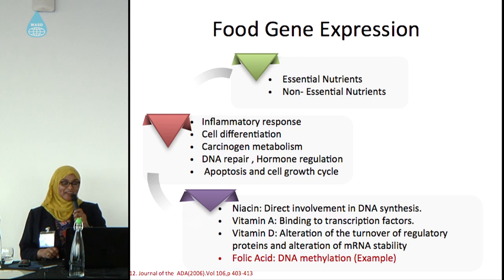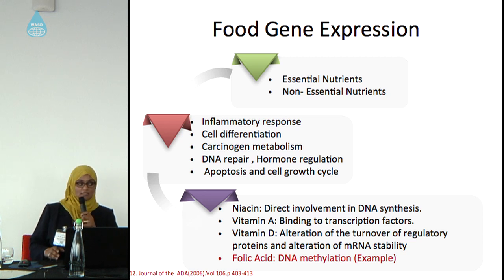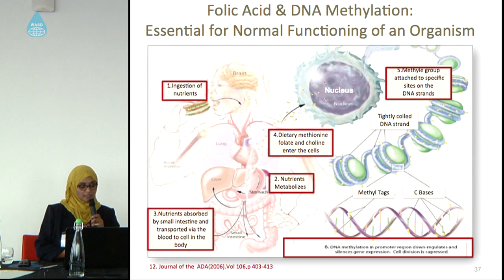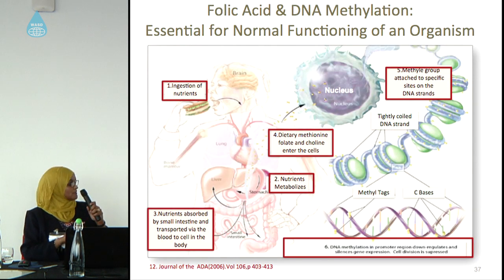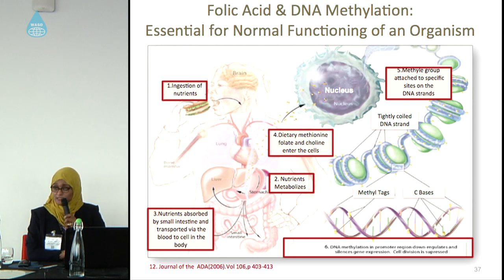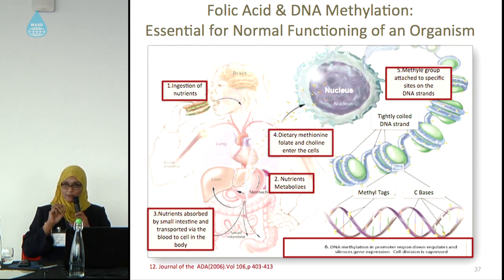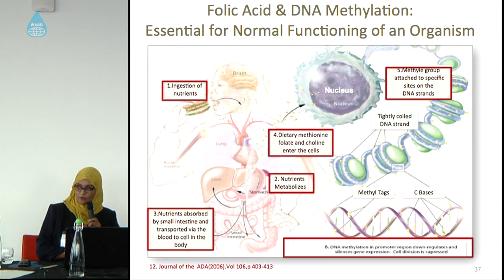Okay. So, examples of the nutrients that affect our body are niacin, vitamin A, vitamin D, and folic acid. I will give you a brief description of folic acid. Here, first we ingest the nutrients, and then these nutrients are digested and metabolized, as we know, in our digestive system, and absorbed by the small intestine and go through the blood vessels to other organs.